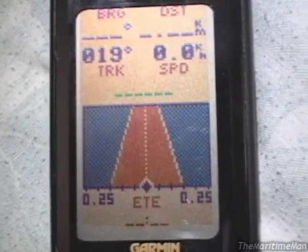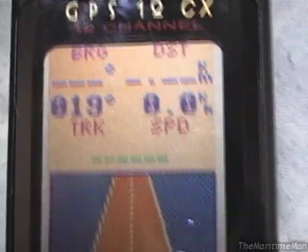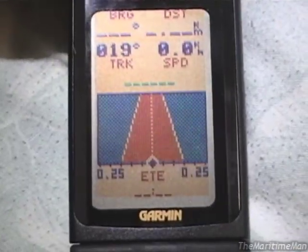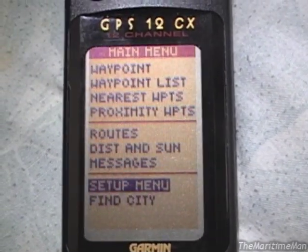And yeah, when you're not doing a go-to, the highway page is not really useful. The highway itself doesn't do anything. All you get is your track and your speed. There's the compass/highway page. So the next page we go to is the main menu.